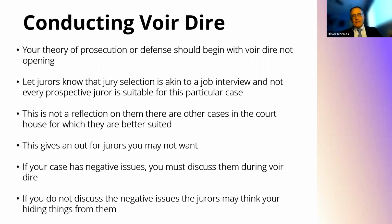Yeah, no. Obviously, whatever theory of prosecution or defense you have starts with voir dire. It does not start with opening. I mean, I think that speaks for itself. From the minute you open your mouth to the last thing that you say at trial, it should be promoting your theory of prosecution or defense, and it begins in voir dire.